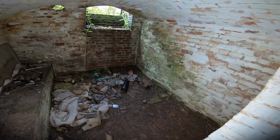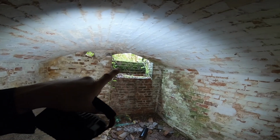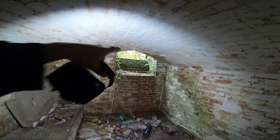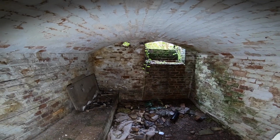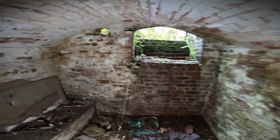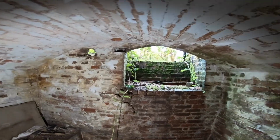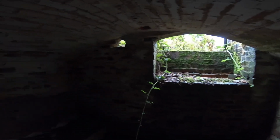I don't really think this is what you class as a basement, but there's access there. So I don't know if this is where they would maybe load the coal in and just store the coal originally, to keep the fires going, because you can't really do anything else down here. So it's quite strange, but right, we'll go back up out.